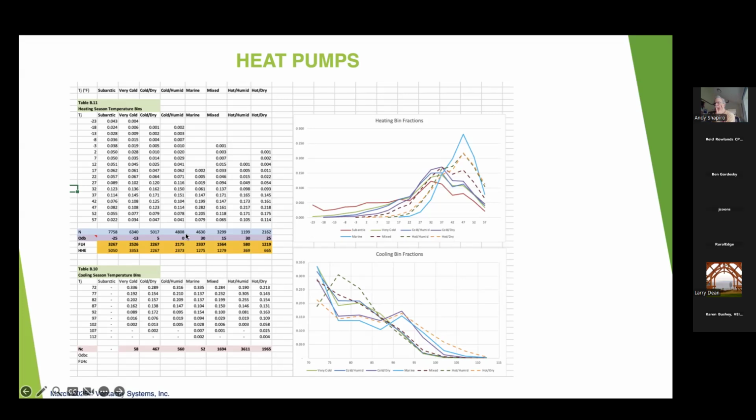Does everybody know how those work? Bin data will be, if you're in a cold, dry heating season, temperature bins, cold, dry, you're going to be in a percentage at each one of these different temperatures. These will all add up to 100%. So you take a percentage at this point, a percentage at this point, a percentage at this point, and combine that, and you have the average where that mean COP is going to be for heating and then for cooling.